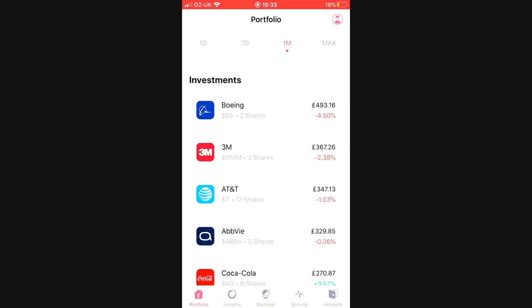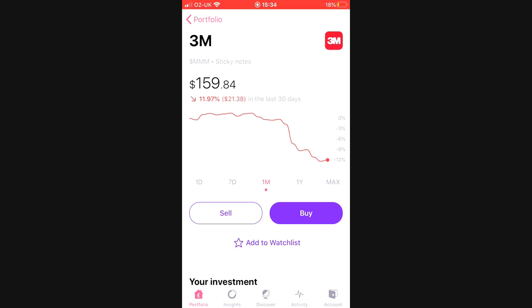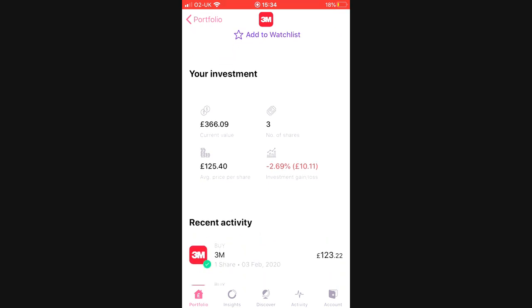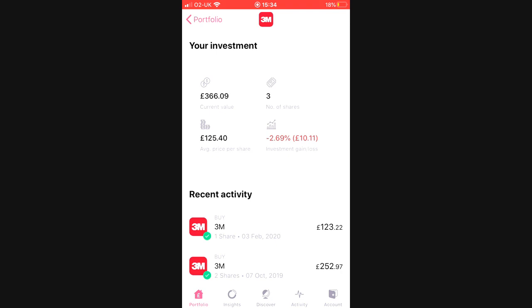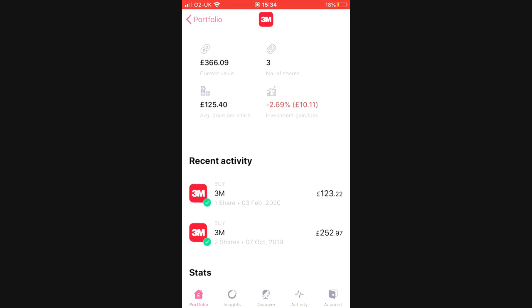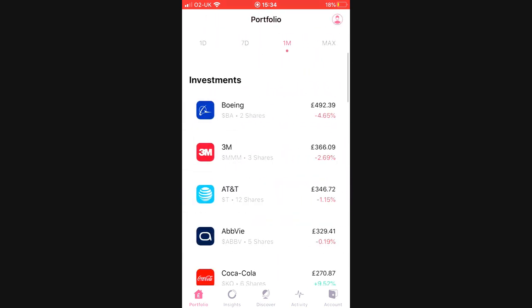Next up is 3M, currently sitting 2.3% down and holding a value of £367. This one was massively affected by the coronavirus in China, because that's where they export a lot of their product to. While it dipped a lot more than this, I actually added another share. So as you can see there, I'm still £10 down, but I added an extra share for a little bit cheaper than I paid for my first 2. I was very pleased with this, and now that has become my second biggest holding.